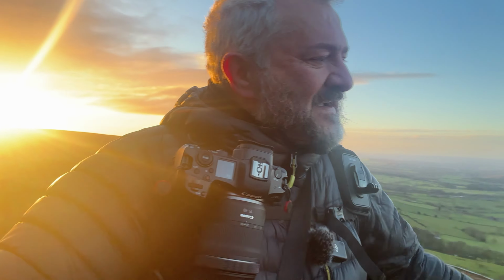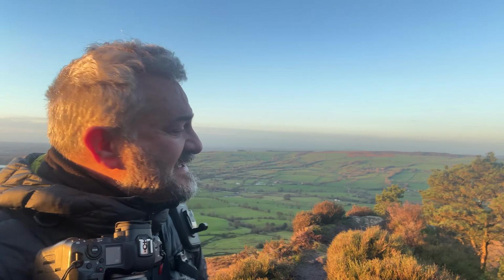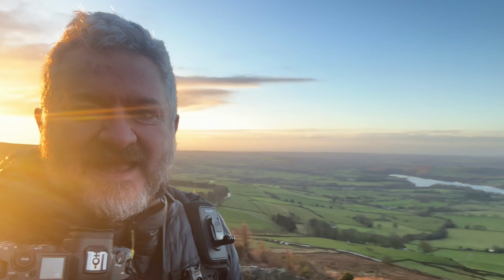Nice bit here. It's a little promontory. Just sort of leads there. You stand on the edge of there with your tripod, take your life in your hands and then get a big vista shot.